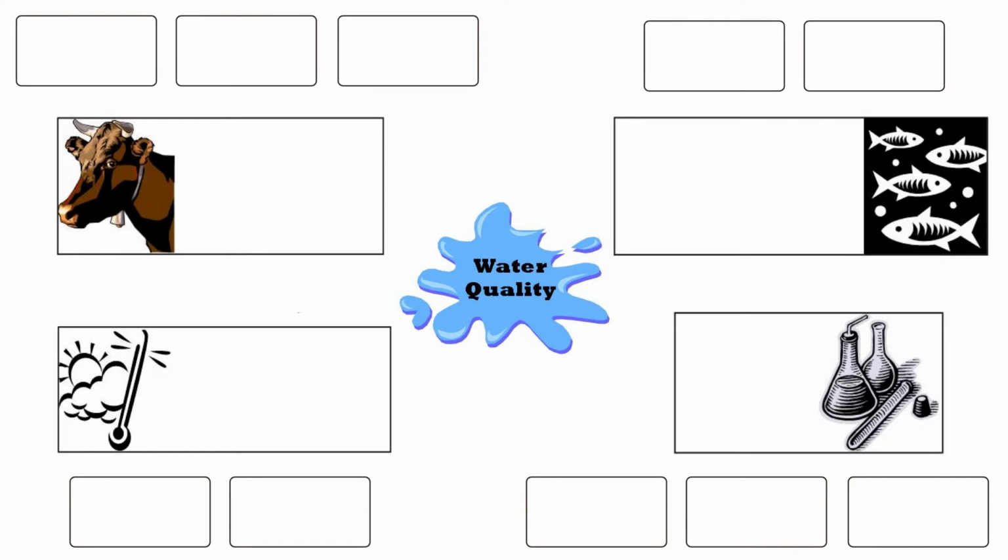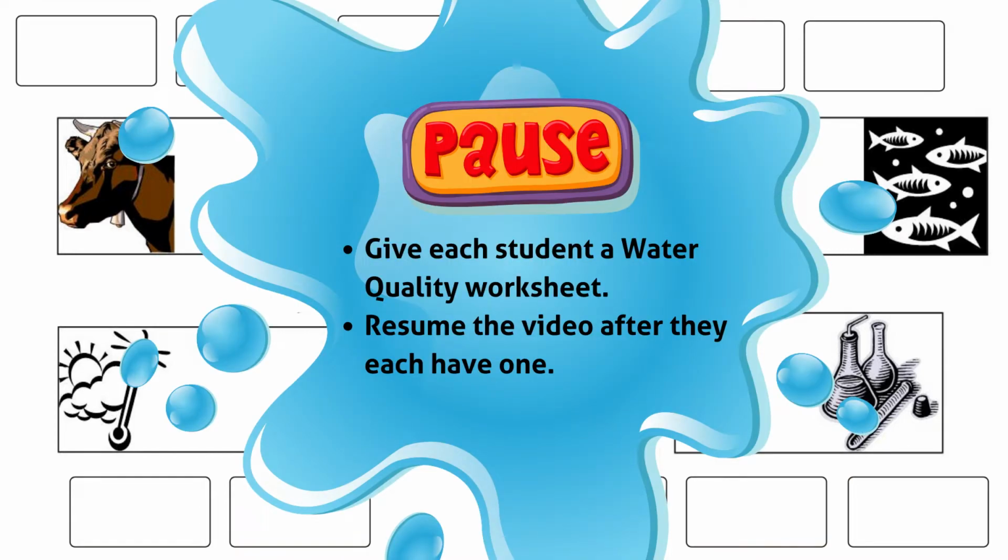Let's get started with our water quality worksheet. This is going to give us a better understanding of the four things that we're testing for on the day of the field trip. The worksheet is completely blank. We're going to fill this in together. Let's pause the video here. Your teacher is going to pass out one worksheet to every student.